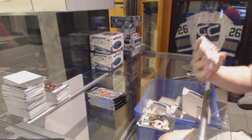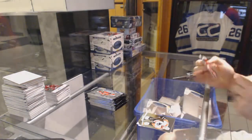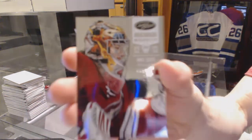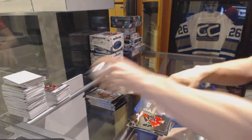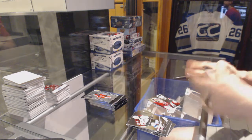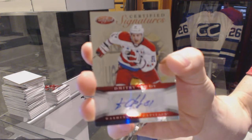Path to the Cup dual insert number to 399, which will be random between the Rangers and Senators, Brandon Prust and Chris Neil. We've got a Mass Marvels to 999 for the Arizona Coyotes, Mike Smith. Certified signatures for the Washington Capitals, Dmitry Orlov.